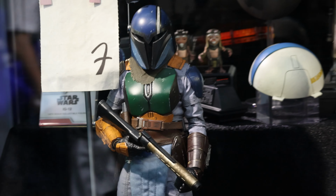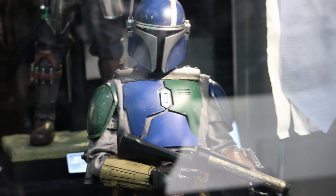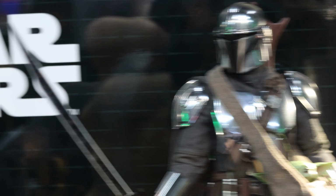Now, we do have some new Mandos on display there. We've got a little Mando display going on all around. We've got the new Armorer. For some reason, we've got that. We've got another Covert Mando, the male. We had a female version. We got Chrome Mando up top. And then we have IG-11 with the Grogu vehicle mode.